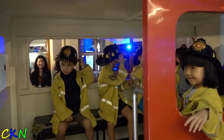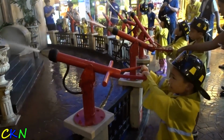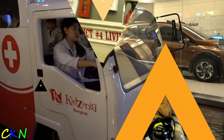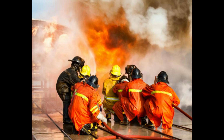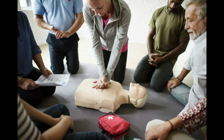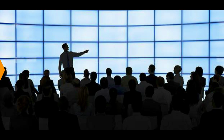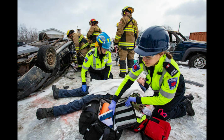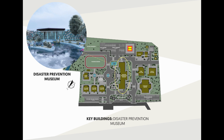While for normal situations, the site will act as a base of training and simulation, such as fire simulation, earthquake simulation, typhoon simulation, etc. Training for first aid, firefighting, and other related disaster preparedness activities can be held within the site. The project can also be open for seminars in line with disaster preparedness. Other daily activities will be daily monitoring and emergency responses. The key building during normal situation days will be the Disaster Prevention Museum.